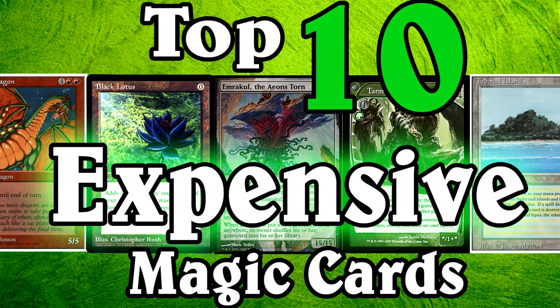Magic has been around for a long time, a very long time, and during its 22-year lifespan, the idea of research and development has changed drastically. A unique side effect of this is of course being insanely broken, old, and extremely expensive cards. Break out your wallets because today, I'll be counting down the top 10 most expensive Magic the Gathering cards ever printed.